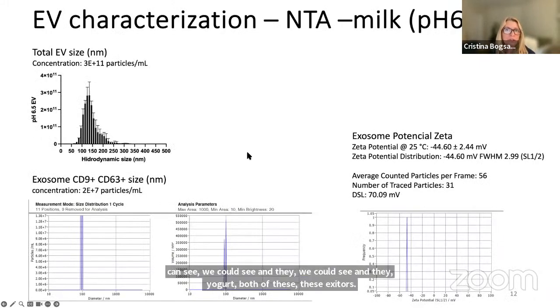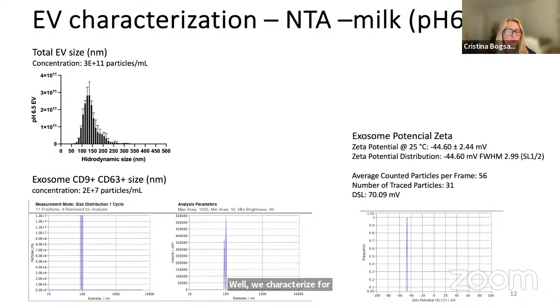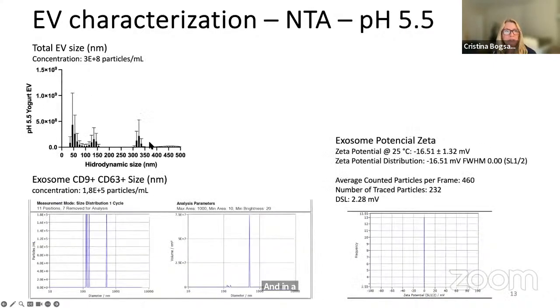When we characterized them by nanoparticle tracking analysis to measure the concentration of these extracellular vesicles, we saw that in the milk, we have a homogeneous size and a concentration of 10 to 11 particles per ml. These extracellular vesicles are very stable, with a zeta potential around minus 31, and a really homogeneous size. When we analyzed these extracellular vesicles during the fermentation, we could see a degradation in the number.